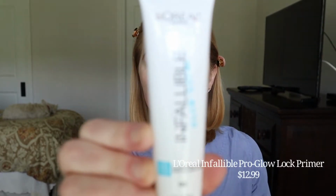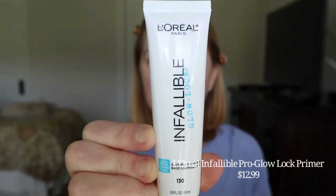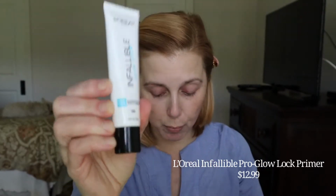Okay, so I'm ready to go. I have my notes on the products. And let's go ahead and start with primer. So this was one of the primers that they picked. This is the L'Oreal Infallible Pro Glow Lock Primer. This was a product I had to buy, and it is supposed to lock in a glowy finish and give you an all-day luminous look.